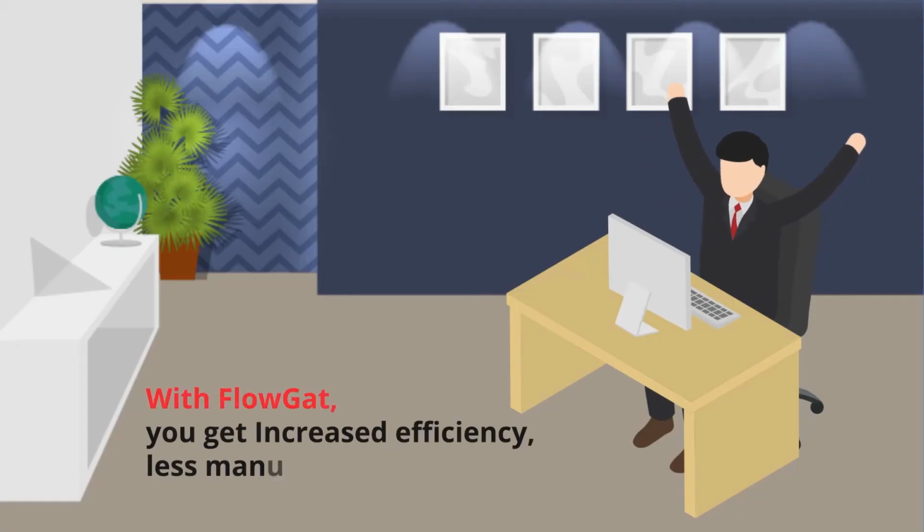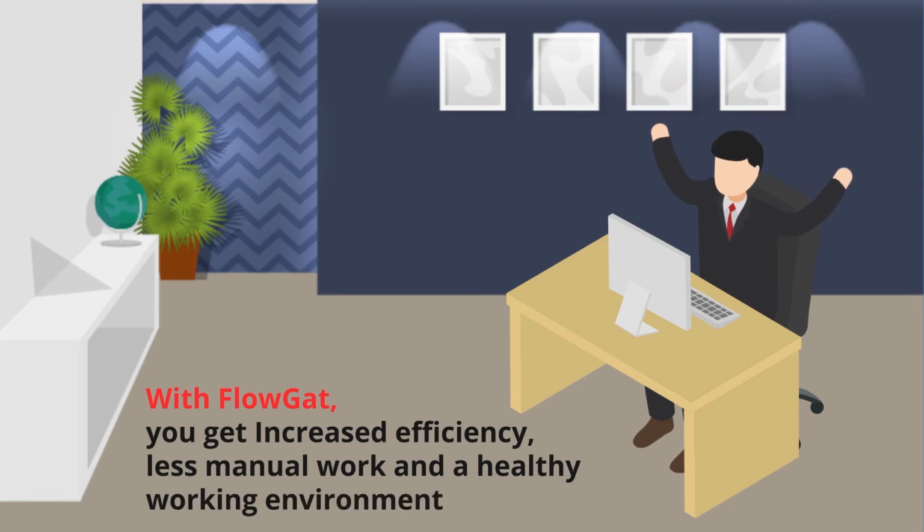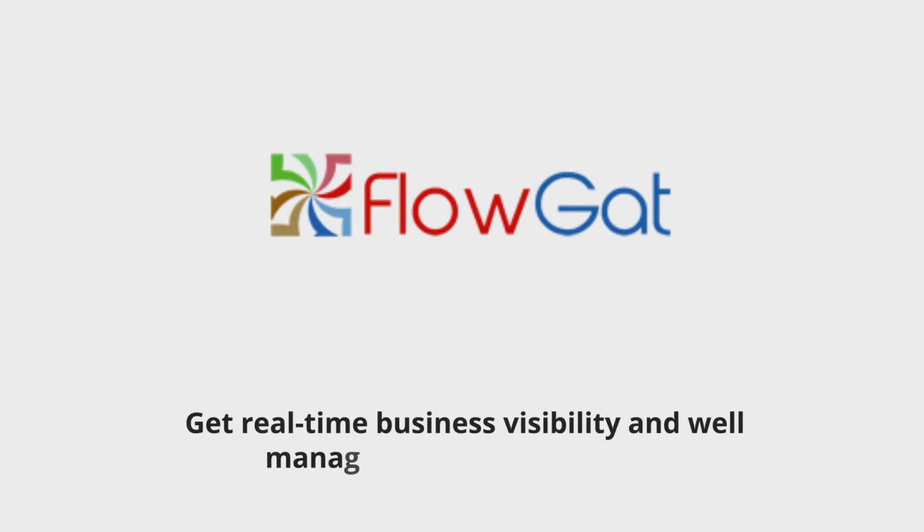Increased efficiency, less manual work, healthy working environment. Get real-time business visibility and well-managed business processes.